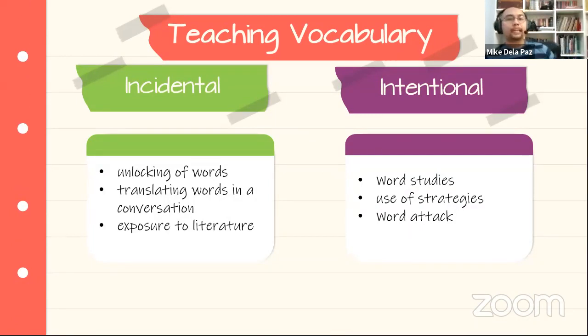Now, speaking of teaching vocabulary, you have to understand these two things. Teaching vocabulary happens in two ways. First is incidental, and second is intentional. Okay. Why are we going through this? Because incidental, minsan iniisip natin intentional na vocabulary na yun, pero hindi naman pala. Like when you unlock words before a story, that is just incidental. You can make it a little bit more intentional if it's a one-on-one or a small group, pero most of the time it's incidental. You're just unlocking the words because we're going to use it for that text. And sometimes, or most of the time, if you don't use those words, makakalimutan na nila yun. Okay, so it's mostly incidental.